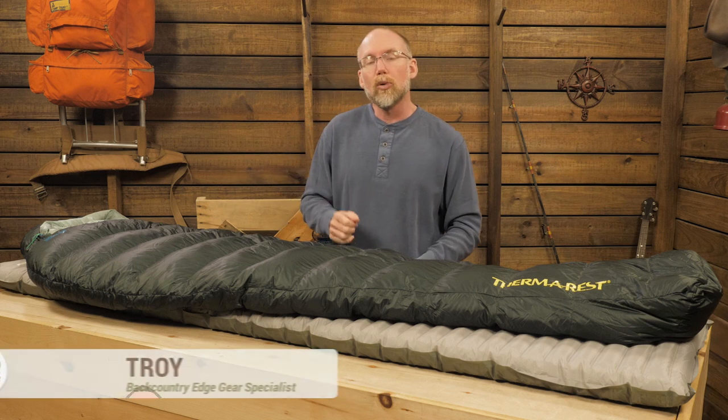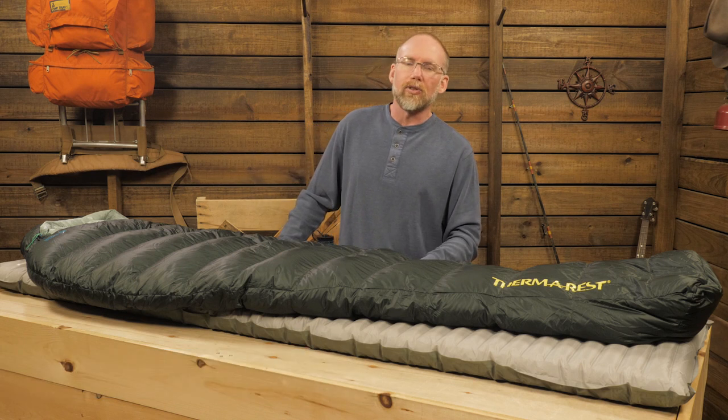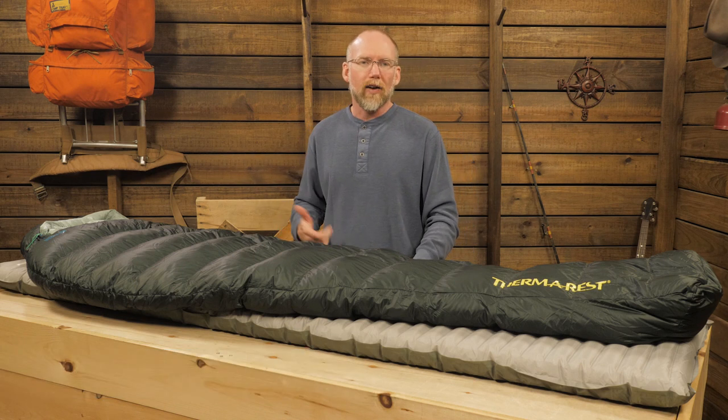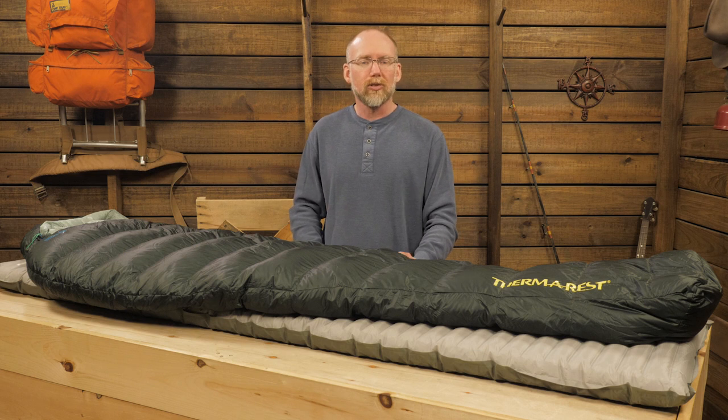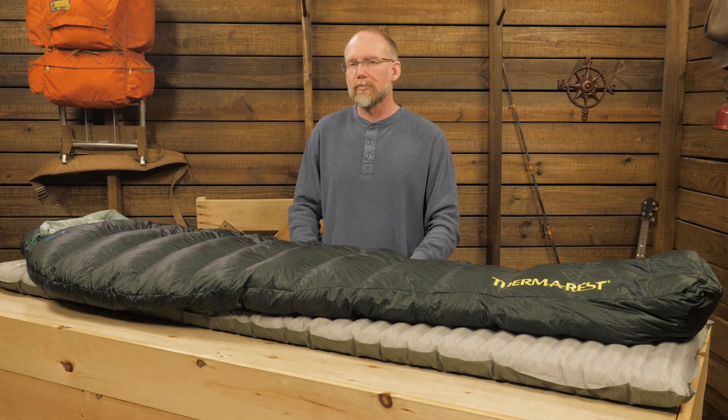This is the Therm-a-Rest Hyperion 32 degree sleeping bag. This bag uses a high-tech version of good old-fashioned down feathers to offer you a warm night's sleep even in wet conditions. Features like pad straps, draft blockers, and a range of available sizes make this bag a great choice for your warm weather adventures. Let's take a look at the details.